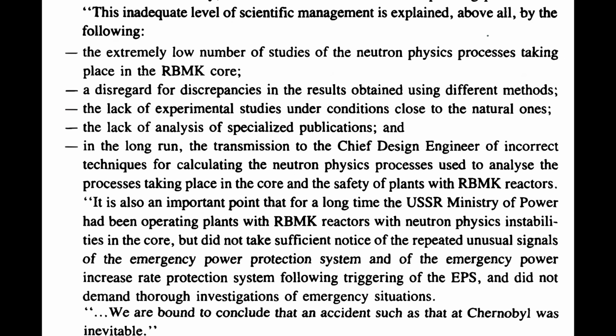The extremely low number of studies of the neutron physics processes taking place in the RBMK core. A disregard for discrepancies in the results obtained using different methods. The lack of experimental studies under conditions close to the natural ones. The lack of analysis of specialized publications, and, in the long run, the transmission to the chief design engineer of incorrect techniques for calculating the neutron physics processes used to analyze the processes taking place in the core, and the safety of plants with RBMK reactors.